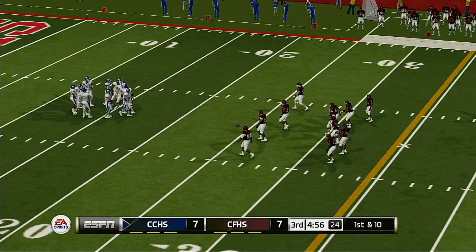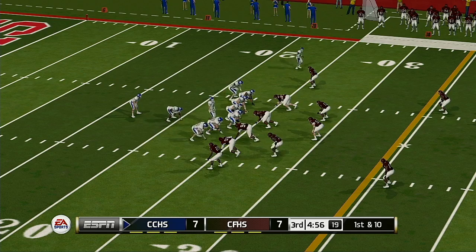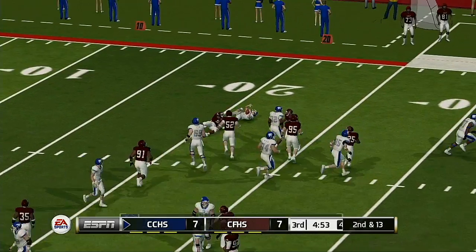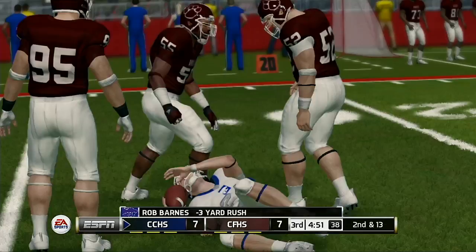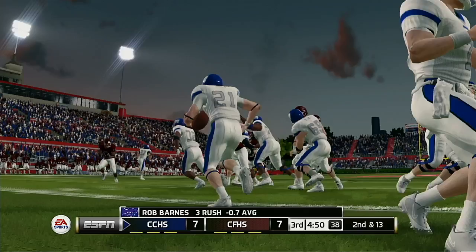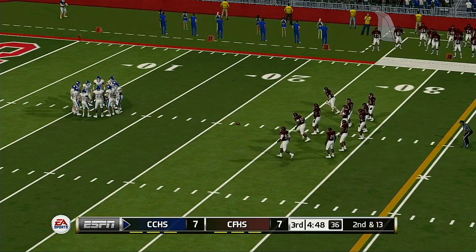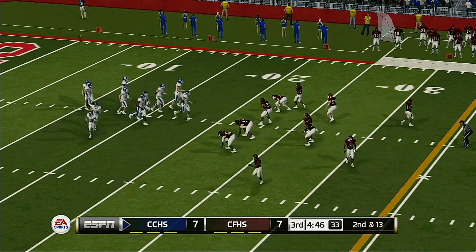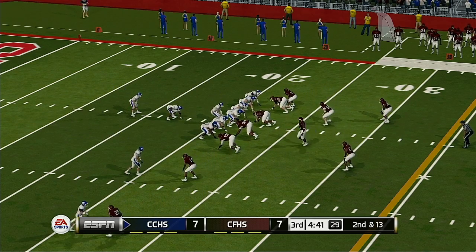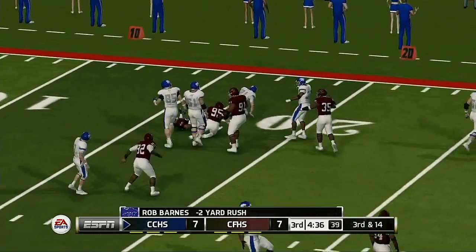A lot of times you'll see teams start to clinch up a little bit when games stay close well into the second half. You need to stay loose, keep doing what you've been doing all week in practice, and execute when it's time. The halfback with a carry. And they get him in the backfield for a loss. From their own 21-yard line, it's second down. Tackled for a loss.